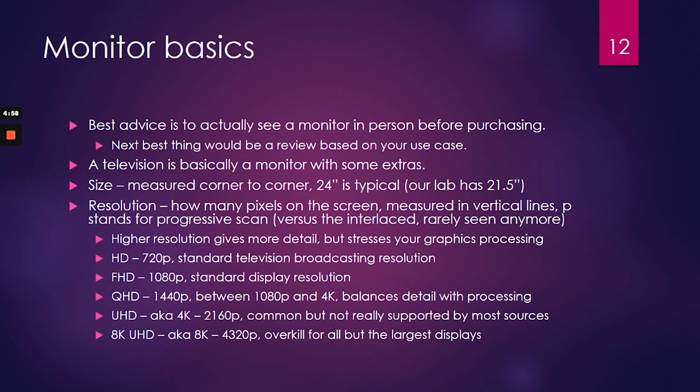So next I thought I'd discuss some monitor basics, seeing as the standard desktop PC doesn't typically come with a monitor. My best advice for purchasing a monitor would be to actually go see it in person before you purchase it. Because despite whatever specs and reviews you see online, it really doesn't hold a candle to what your eyes say. And if you do see a couple monitors with similar specs online, if you go see them in person, you're almost certainly going to have a preference.